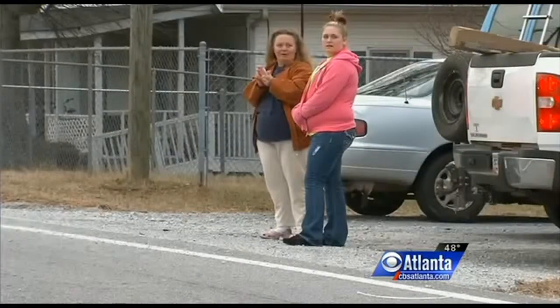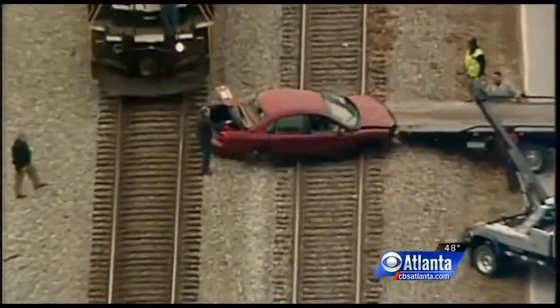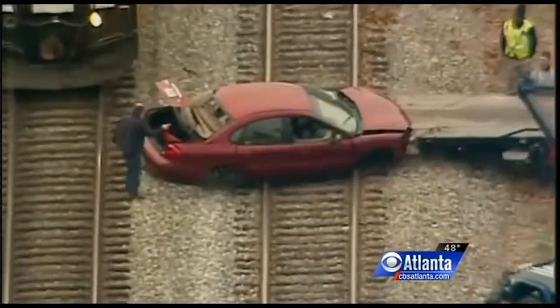Beverly would rather see the crossing shut down before someone gets seriously hurt. I think they should close it up. If I was to see somebody get killed, I'd probably die myself. Now, we are still waiting to hear back from Norfolk Southern to see if they have any plans to make improvements at this crossing to try and minimize collisions. We are live in Douglasville. Steve Kiggins, CBS Atlanta News.